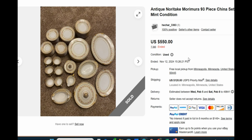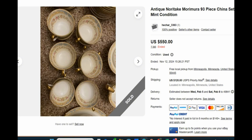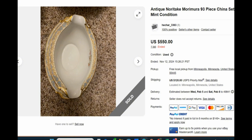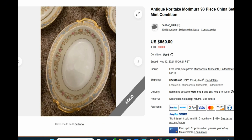Here's another antique Noritake Morimura. This is a 93-piece china set. Does not name the pattern in the title here, which is odd, but here we go. It's called Goyen, and you'll see the M initial there. That's a good close-up right there. This is a very Art Nouveau pattern, all the gold and all the little flowers. There we go. And there's that, $550. It was on auction, had only one bid, and the shipping was $120.